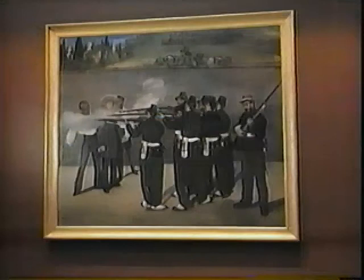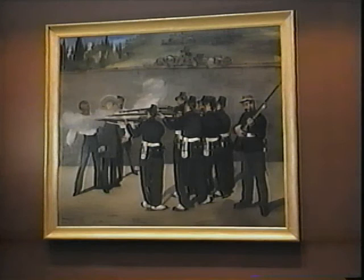The third and final version, which is now in Mannheim in Germany, shows what the fragmentary London picture must once have shown. Maximilian calmly faces his death, flanked by the two Mexican generals who had remained loyal to him after his defeat by the nationalist forces. It was politically out of the question to exhibit any of these pictures in France, and so this version was rolled and stored. The canvas rotted, and eventually Manet's family cut out the pieces in good condition and sold them.